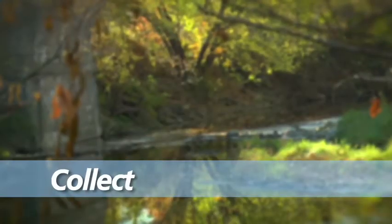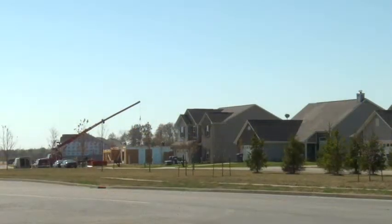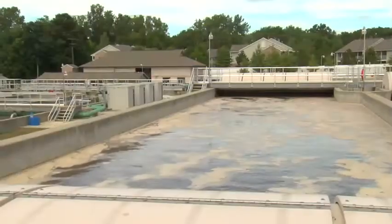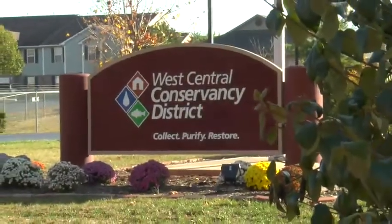So how does the dirty water get to the treatment plant? Well, the dirty water, or raw wastewater, is collected from individual homes and businesses and is transported through a maze of pipes called sewer mains to a treatment plant where it is purified. This cost is reflected in your monthly sewer bill.